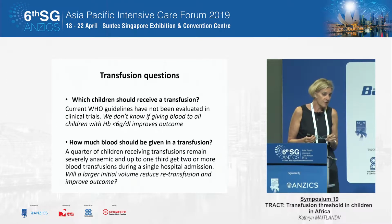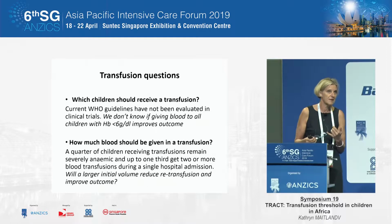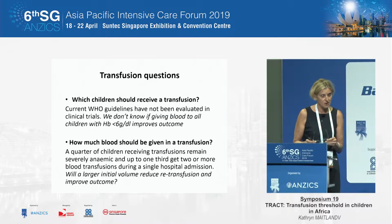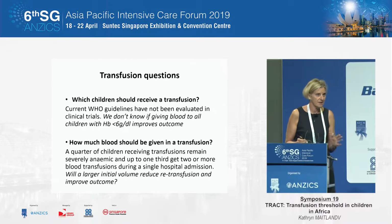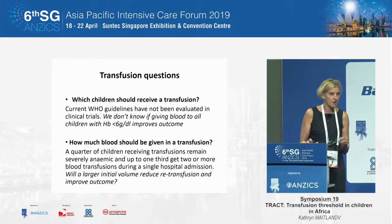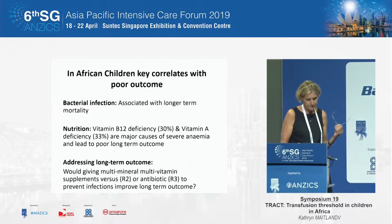So the two transfusion questions that were quite obvious: the first one was who needs a transfusion. For that group between 4 and 6 who are stable, they're recommended not to receive a transfusion. So we don't know whether we could improve outcomes by actually transfusing those children. The second question was how much blood to give, because as I've just shown you, 20 mils per kilo, if you use a standard calculator looking at deficit correction, simply does not correct the deficit, meaning you're going to have to go back and use a second or third transfusion, increasing the risk of transfusion reaction, but also overusing a supply.